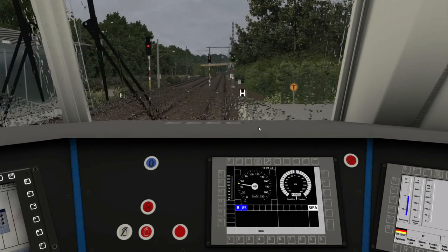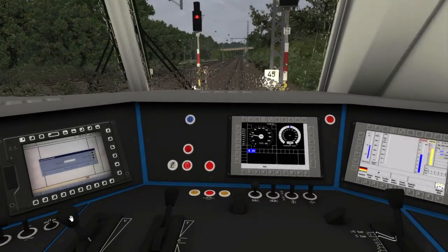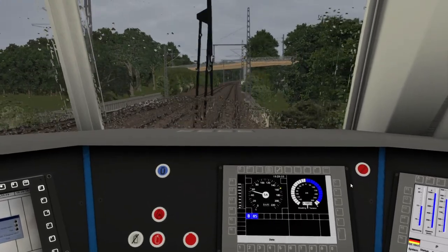So what I'll do is, passing the 45.2, we're now going to accelerate up to 160, which is 110 km/h acceleration up to the top speed for the train. There we go. Watch how quickly this thing gets going. Gets up and goes, I tell you.